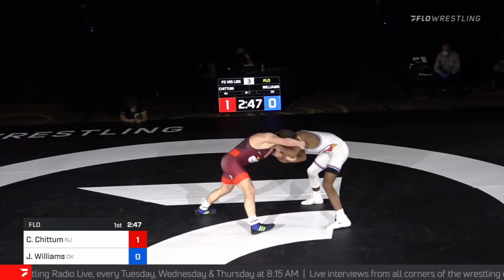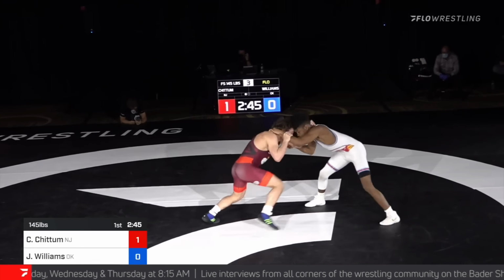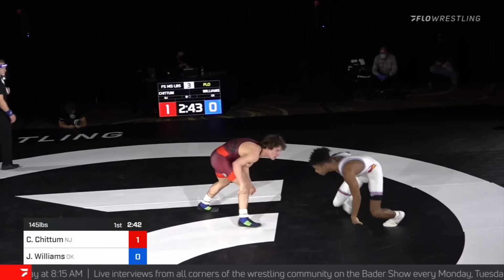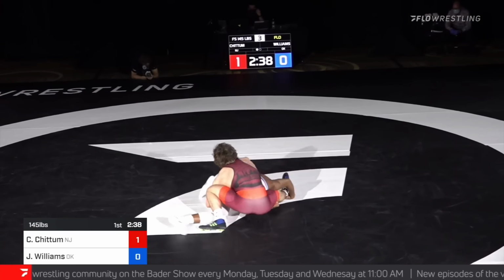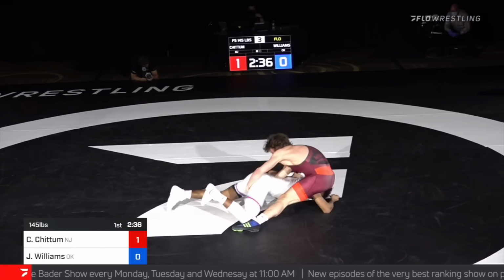Now back on the head, getting on the head, excuse me, elbow control there for Chittum, cleared out. Williams getting moved around a little bit. Gonna have to adjust to the hand fight. There's a beautiful shot. Yeah, it was quick from space. Chittum gonna try to wrestle from there.